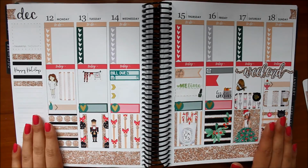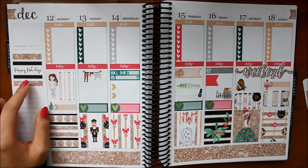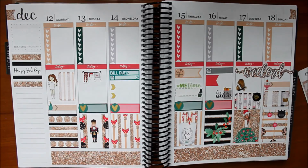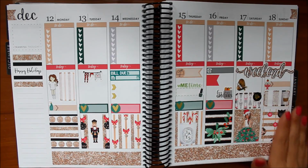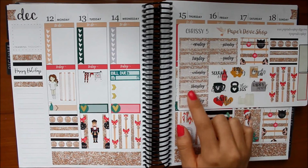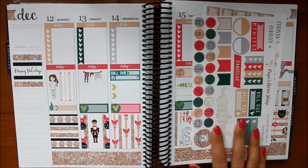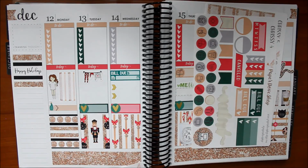Alright, so that is the finished spread. I did put the 2 little glitter flags up there, and I just used some of my leftover washi for that, and then I just stuck the full box here. So to show you guys what I have left of the kit, I do have quite a bit left. I do enjoy pulling in different stickers instead of just using the kit, so I always end up with a ton left. Decided against using the date covers this time around, so I'm going to hang on to that. I have almost the entire sheet here. I think I only used the weekend banner, an icon, and a page flag off of that sheet.